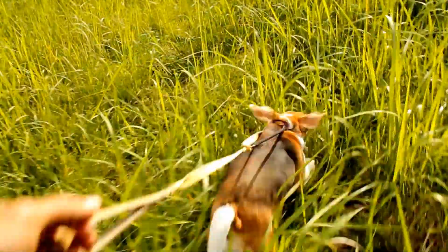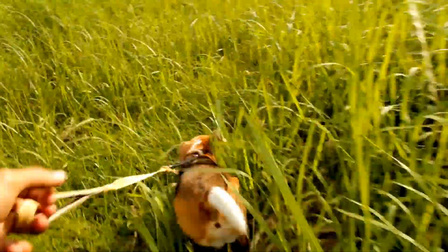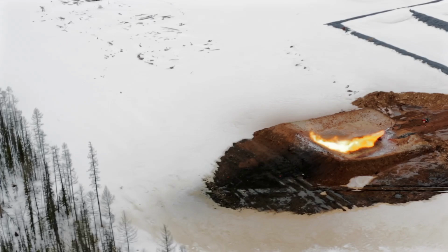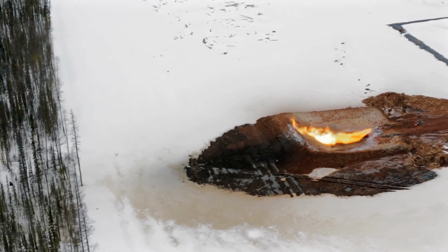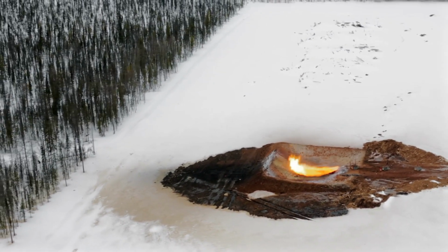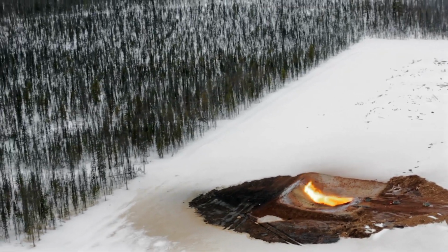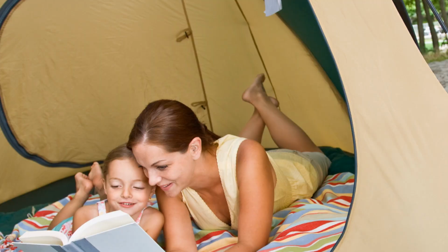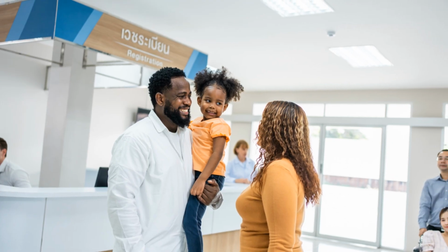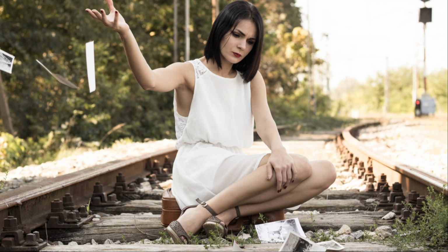These trained dogs could pick up scents and track them over long distances, providing a crucial advantage in the search effort. Even a helicopter was deployed to scan the area from above. The aerial view allowed searchers to cover more ground quickly, looking for any signs of movement or disturbance in the forest canopy. Hours turned into days, and still there was no sign of Katherine.